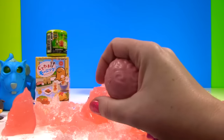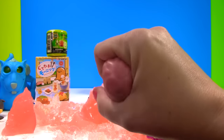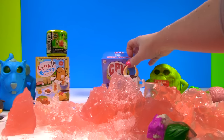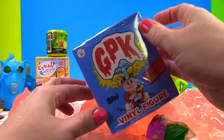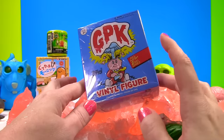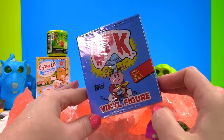By the way, did you see our brains? Flat ball over here. Things are pretty wacky and I think it's time to add to the wackiness. We have a Garbage Pail Kids final figure. This is the new second series.